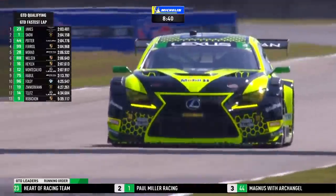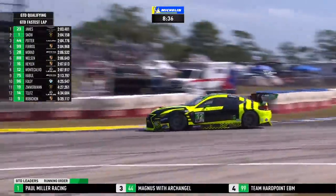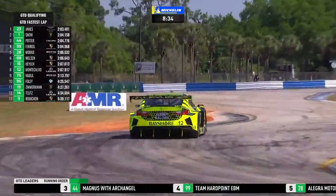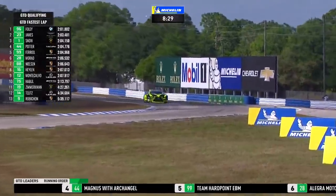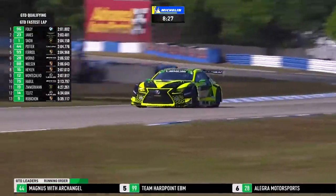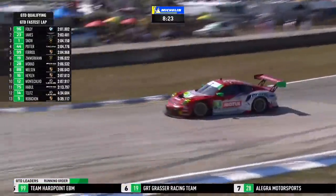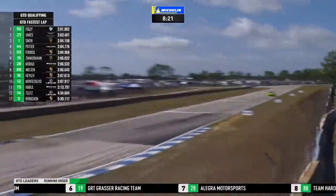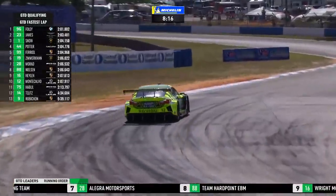So Heart of Racing, Paul Miller Racing, Magnus with Archangel, Team Hardpoint, Allegra, second of the Team Hardpoint cars, as Turner Motorsport and Robbie Foley goes to the top in the 96 BMW. Quicker time, that 2:01.8 there for Robbie Foley, just his second flying lap around here. So I think there's definitely more to come, and conditions pretty good right now.